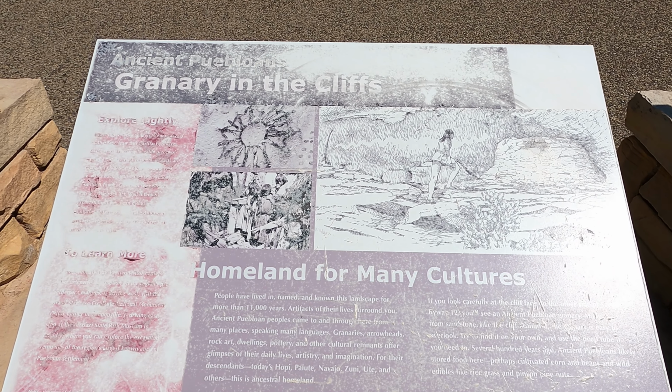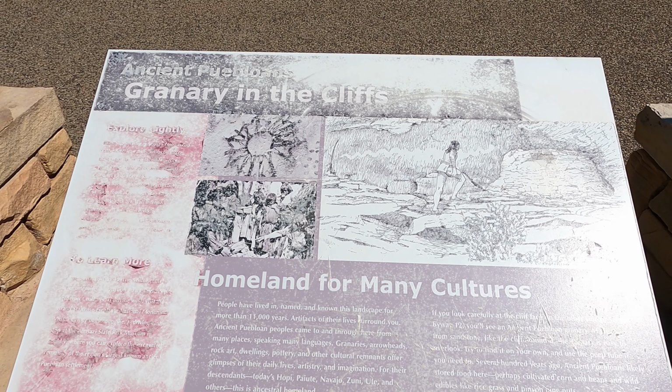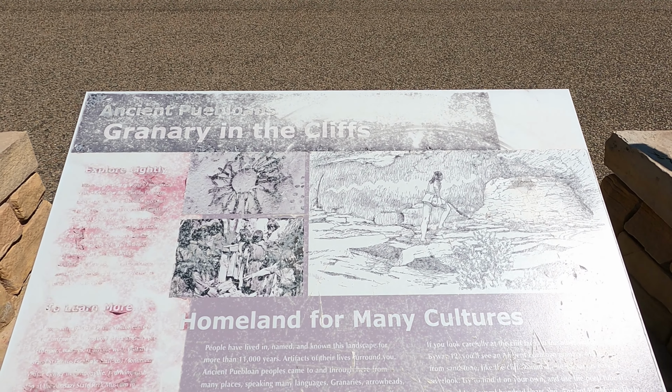As we continue driving east on the scenic Route 12, you come to a second major overlook here. The granary in the cliffs of the ancient Puebloan people. Way up on the cliff there.